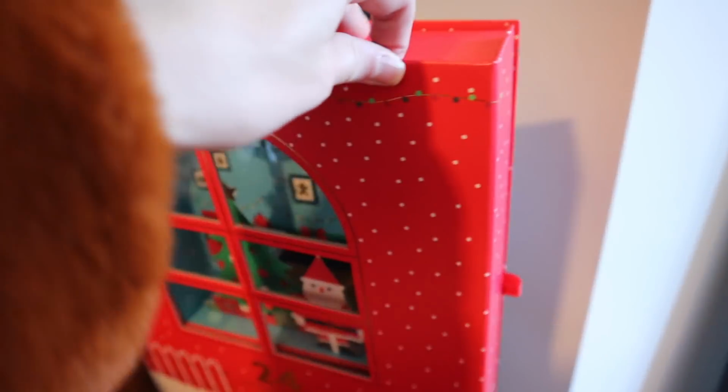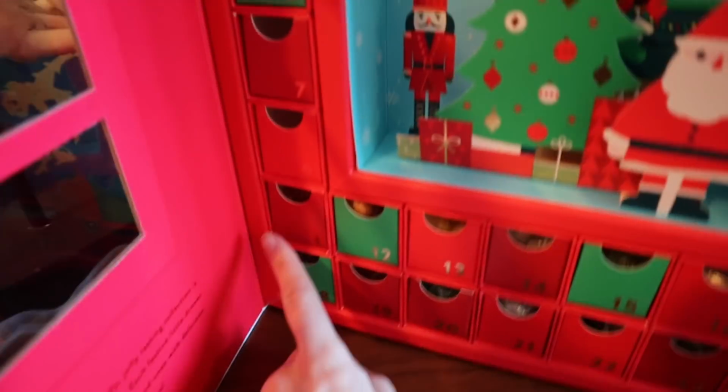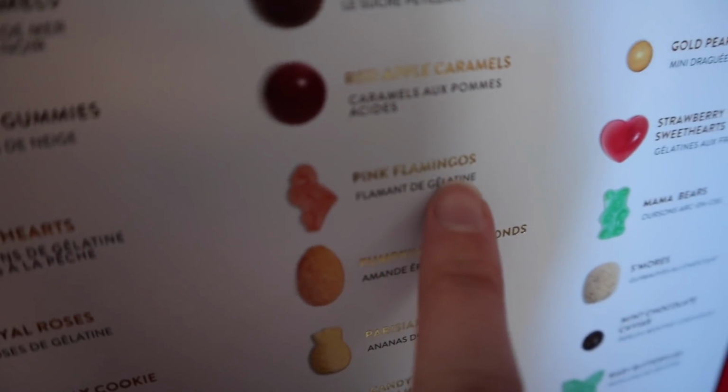Let's open this up before we head on out. Today we're on day 11. We're actually on the bottom row this time. We've officially finished all these rows here. So number 11, more gummies. Day number 11 are the pink flamingos. This reminds me of Vegas or something, or Florida. What do these taste like? Grapefruit. They taste like grapefruit. These ones are really good.